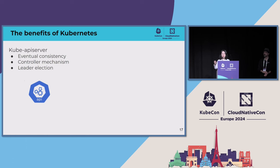So we're attending KubeCon, right? So people here, I would assume most of us understand how Kubernetes works at a high level. It has a storage backend, etcd, that provides eventual consistency, more like the source of truth. And it comes with the controller mechanisms, leader election, and many more features. So eventual consistency is the key term here.